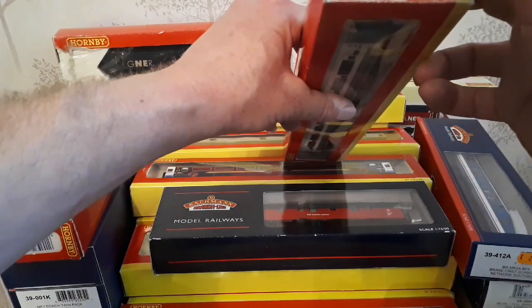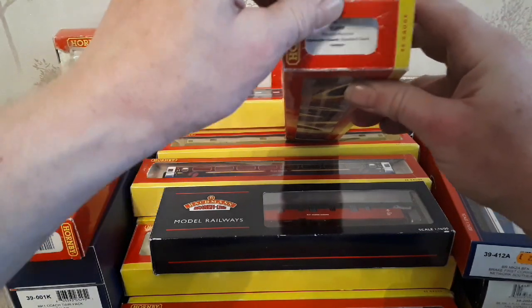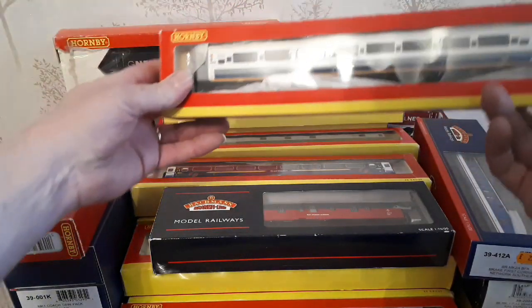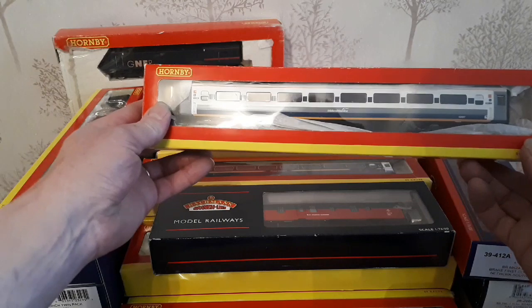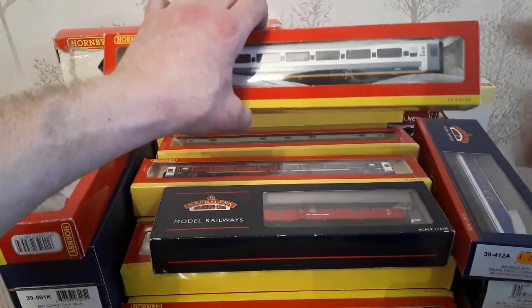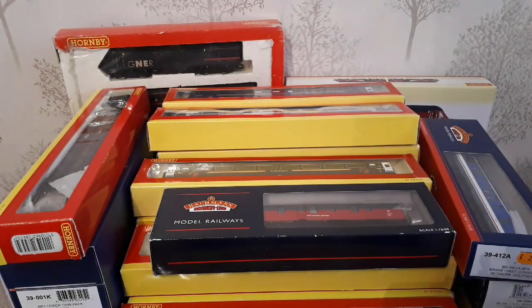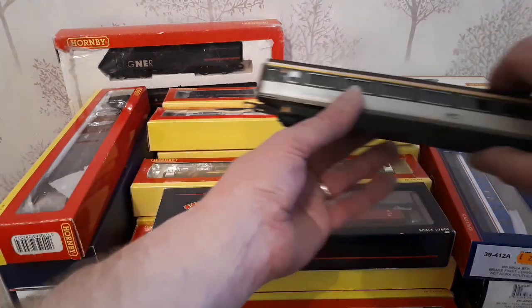And this is our, what have we got, 4214A, which is Midland Mainline. And obviously that was in the wrong box, but I know the number matches up with the Hornby one that I was looking for. And then that leaves us a couple of other loose ones in this batch as well.